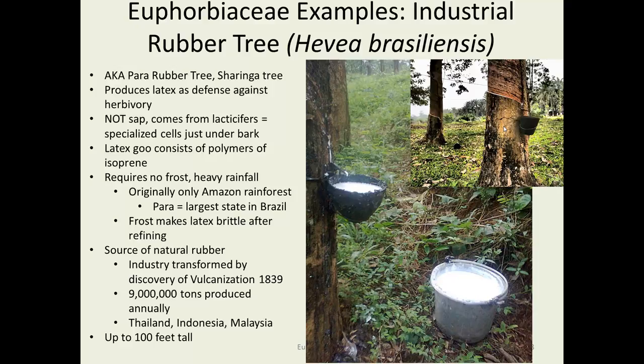So it's not as easy as you might think to get the sap out of there. The sap comes out of specialized cells called laticifers, and they are indeed right under the bark because this is a defense mechanism for the trees and other plants that produce this. They're trying to deter insects from feeding on them, and indeed this big sticky gooey toxic sap is quite a deterrent for an insect.